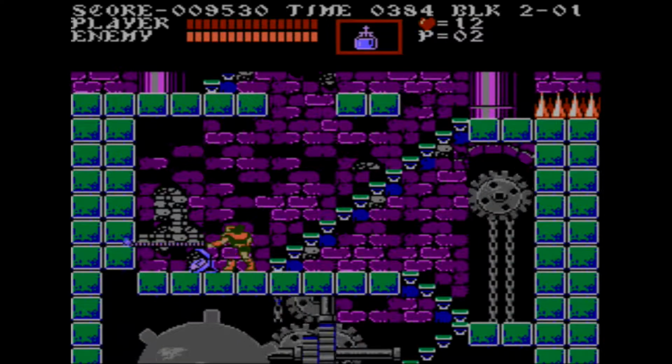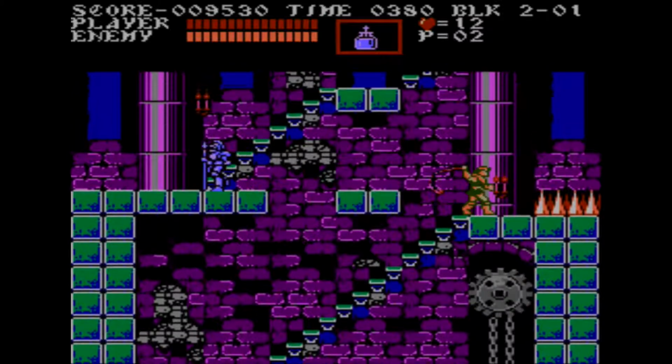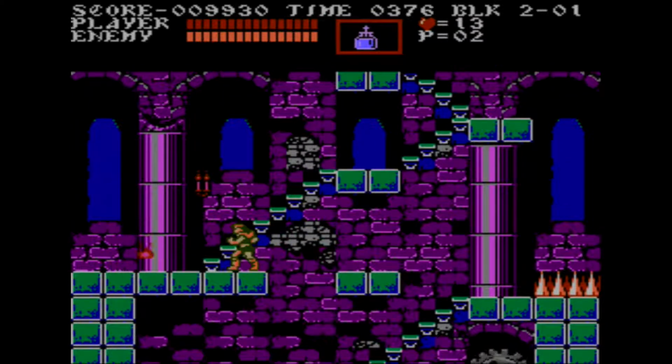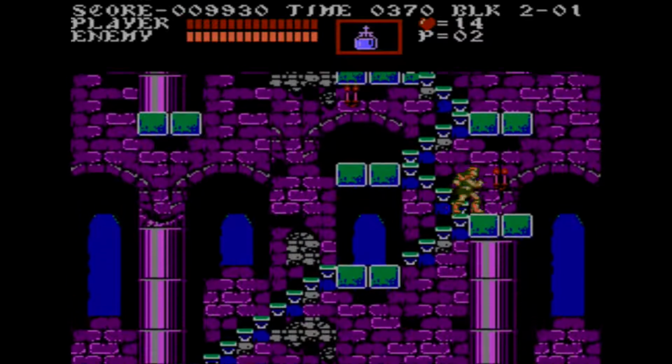Mario 2, Zelda 2, Castlevania 2 all tried something a little bit different. Castlevania 2 had some bizarre RPG elements. But this game is more the platformer that the original Castlevania was. And this level is especially difficult.